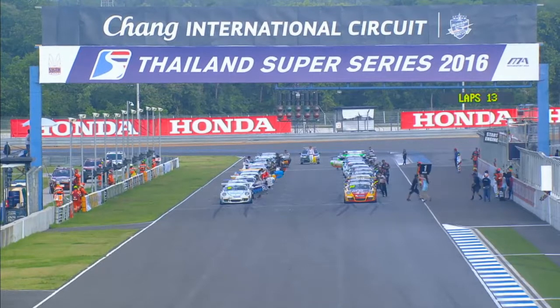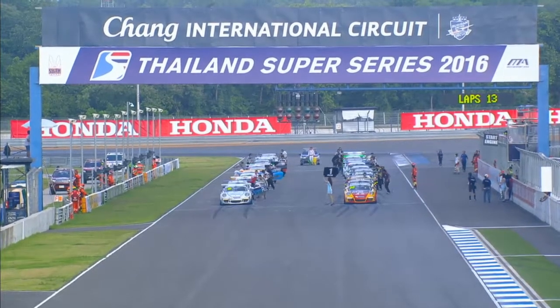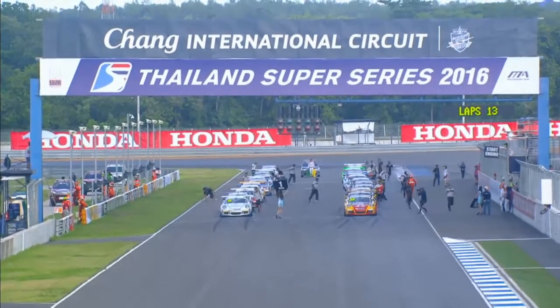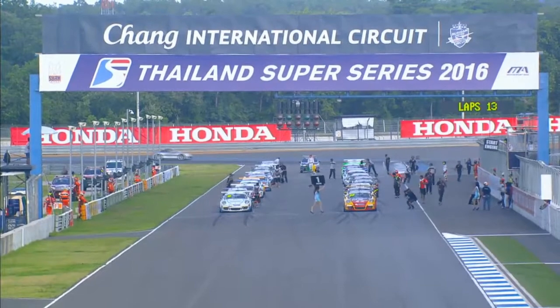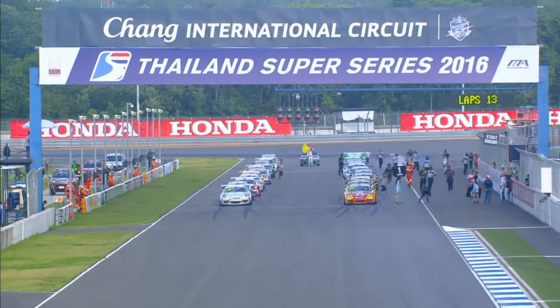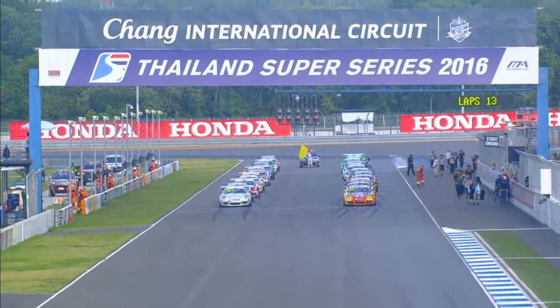Doors being closed on the drivers. The 1 minute board is up. Of course, they'll head for a one lap warm up around the circuit. Engines being started, safety car pulling in the background. Of course, we've got the medical car at the back of the grid as well. One waved yellow flag, and then the drivers will be off.